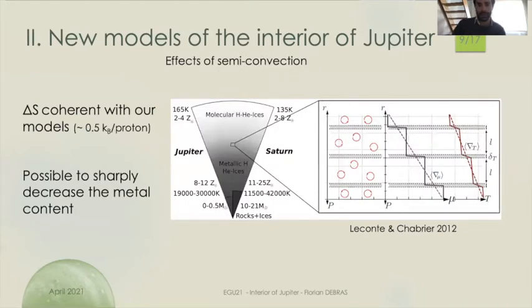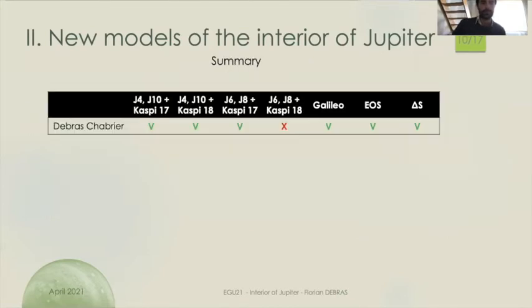Additionally, just a word about the work of Leconte and Chabrier 2012. Their work on semi-convection shows that the increase in entropy that we require in our model is coherent with the equations derived at the linear order for semi-convection. Again, not a proof, but it goes in the good direction to show that semi-convection could be the source of the entropy increase in the megabar region in Jupiter.